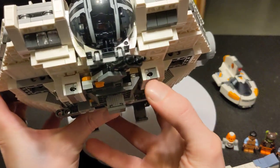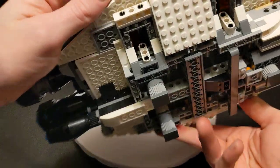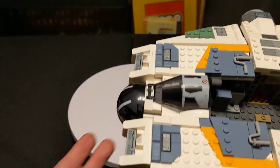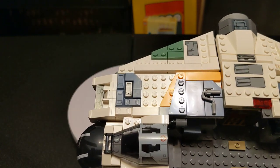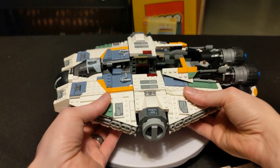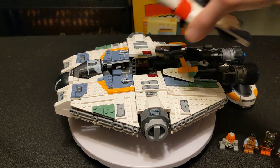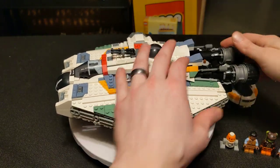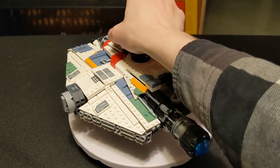You've got your flick fire missiles there. There's nothing going on at the bottom, which I understand. This is a play set. So long as it's got some play features and swooshability, the bottom isn't going to be an issue. But all in all, there's not that many play features on here. I do appreciate that we're able to see the inside, but there's nothing going on in there. And that just sits back on there. Turret doesn't move, like I said earlier.